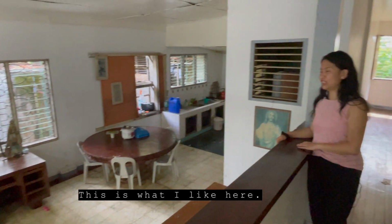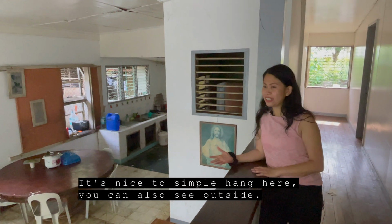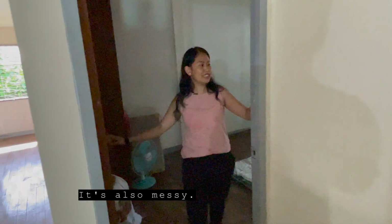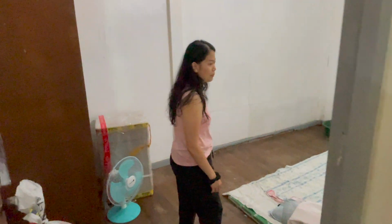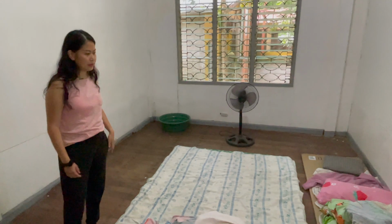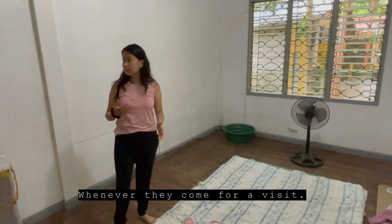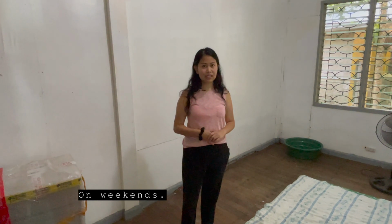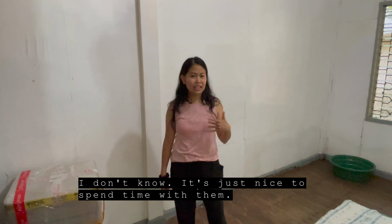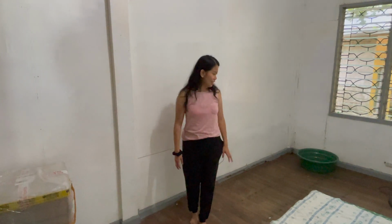So, ito yung gusto ko dito. Like, maganda tumambay, kita din yung labas. So, room number 2. And, of course, magulo ulit. This is where my mother or my sisters stay kung nandito sila. Usually, I invite them over pag weekends every other week para, ewan ko, masaya lang. And Alex like having them naman around every other weekend.